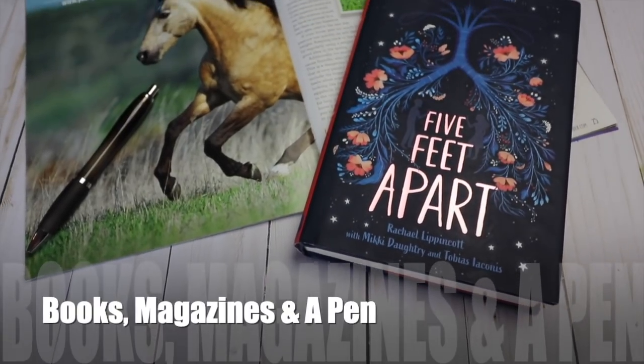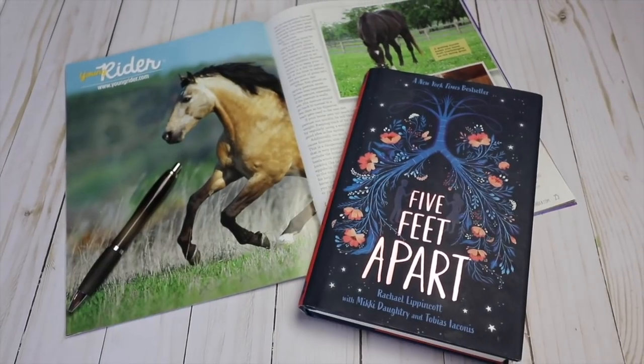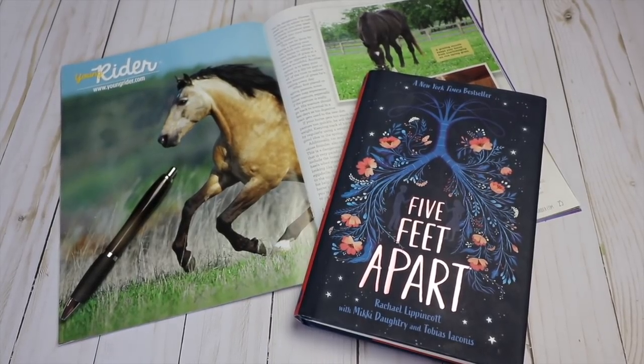On our packing list, we always add books, magazines, and a pen. You never know when you're going to get a chance to sit by the pool and enjoy a good book, and you will actually use a pen many, many times during your cruise.